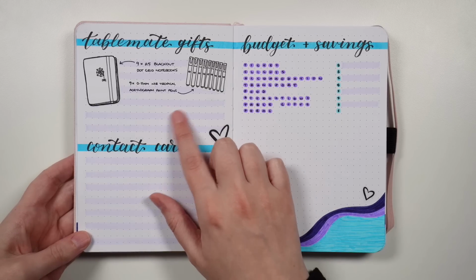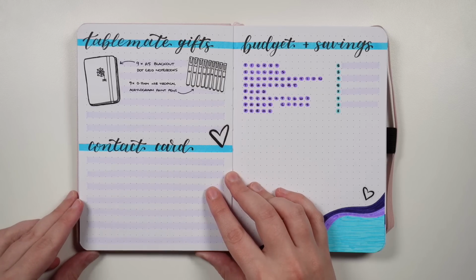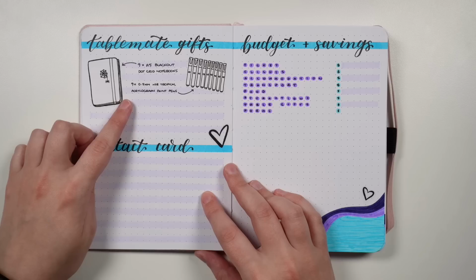You can see that I have planned out my gifts, or at least part of them. I don't know if I'm going to get anything more, but I've bought myself 9 A5 blackout dot grid notebooks and 9 sets of the tropical Acrylographs in the 0.7mm tips.